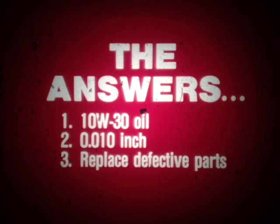The answers are easy. The only acceptable lubricant for the Eagle's transfer case is 10W30 motor oil. The maximum allowable runout at either end of the Eagle's propeller shaft is 10/1000ths of an inch. And the only way to adjust negative universal joint angles on the Eagle's front propeller shaft is to replace defective parts such as damaged engine mounts. The angles cannot be adjusted using shims.